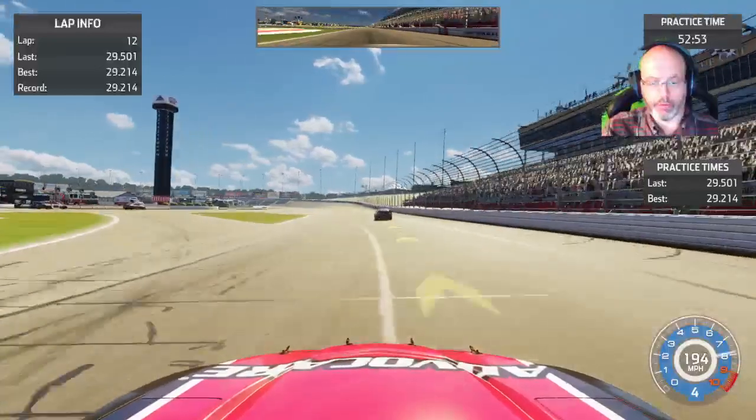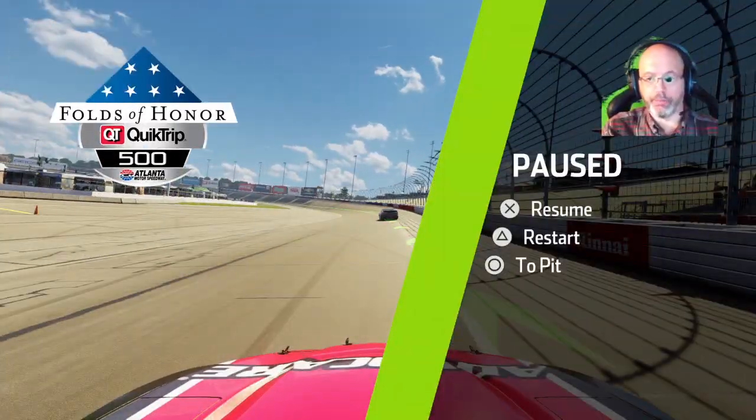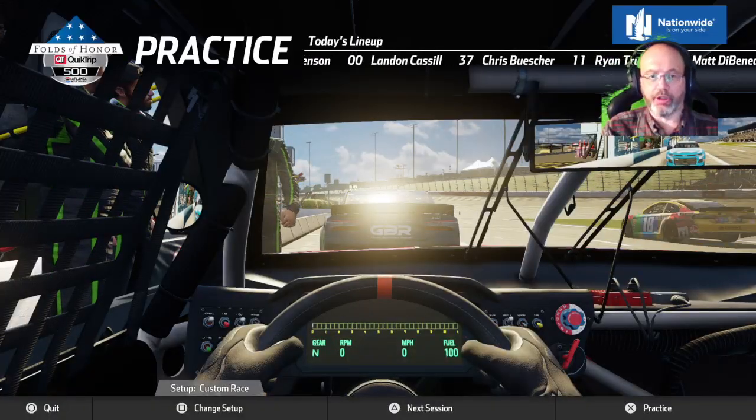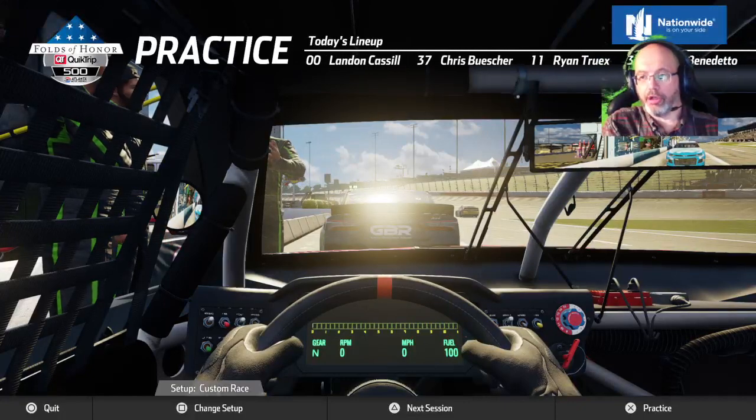There we go. Okay, so here's what I'm going to do. We're going to go back to the pit, and you can see all the different lap times I had there. The low of 29.2.